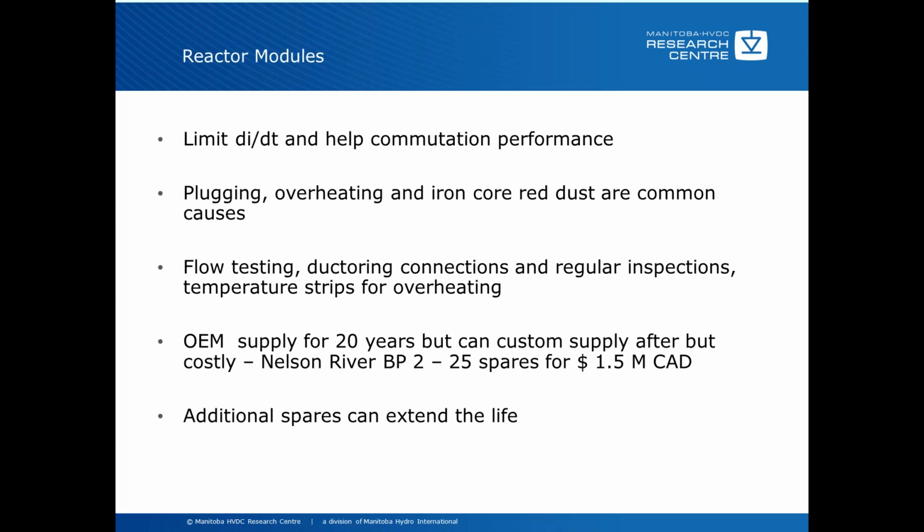The reactor modules limit the dI/dt across the thyristors so they don't fail, and help with the commutation performance of the valves. Plugging of them, overheating, and the iron cores, red dust are common causes. There are a number of cores in the reactor modules which saturate at different levels with current, and basically these are glued together with a glue.